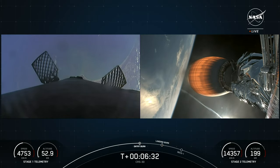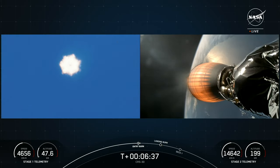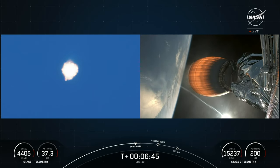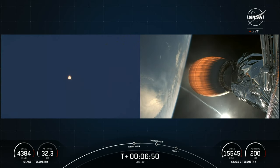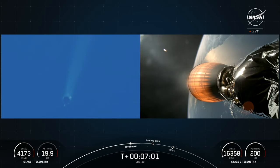Stage one entry burn startup. There is the start of the stage one entry burn, and this is a three engine burn on the first stage of Falcon 9. Stage one entry burn shutdown. There you go, stage one FTS has safed. Really cool views of the end of the first stage entry burn and both the flight stages nominal trajectory. And the call outs for nominal trajectory and the flight termination system being safed.